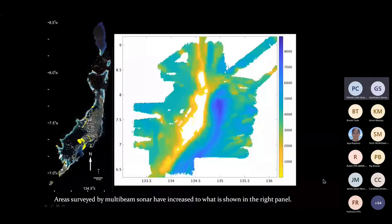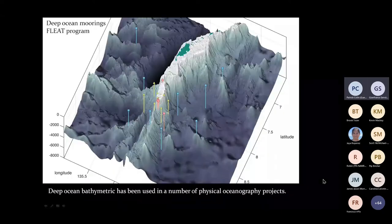So this example on the right shows multi-beam data that was gathered by the Revelle and a few other vessels since about 2013. It's really added a lot to our knowledge of the bathymetry of the area here. And those products, this is a combination of multi-beam and other bathymetry data, are used in a lot of oceanographic programs. This particular view is Palau looking south. The land of Palau is the green, and this shows deep ocean moorings that were set out as part of an Office of Naval Research program. So we're using the bathymetry for oceanographic work ourselves.